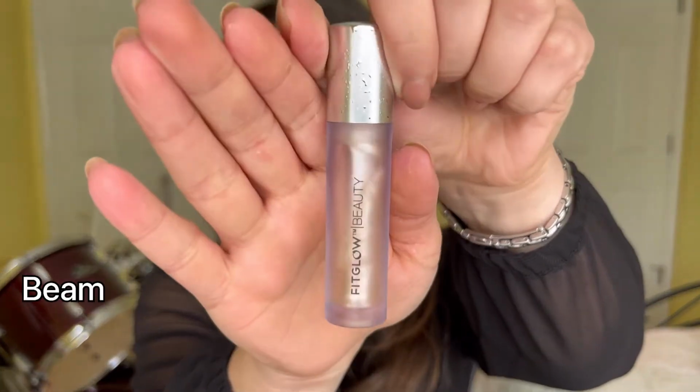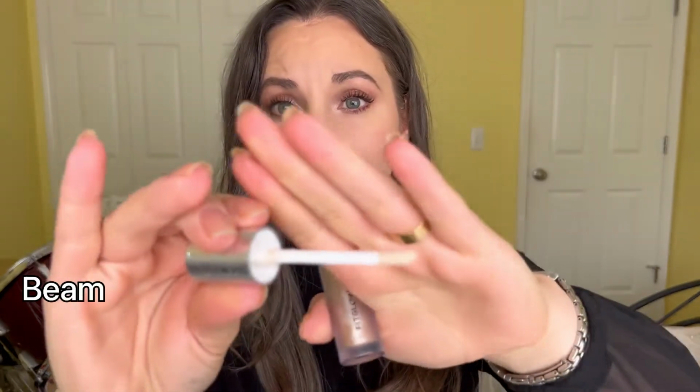The next shade is Beam. It's this pretty, I was gonna say yellow, it's really not yellow. I don't even know how to describe this. It's frosty. A little frosty, not too much though. I don't really like frosty. This is actually my daughter's shade. I got it for her for school. My oldest one. It's got a lot of sparkles in it. You can see glitter. It's really pretty as well. You can tell there's some color to it as well.